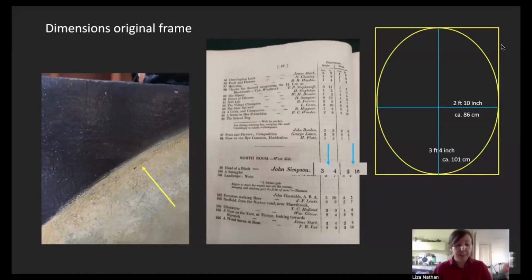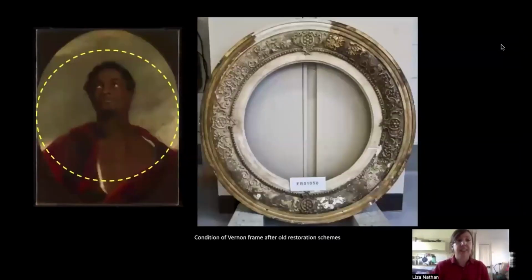Additionally, during the examination of the painting, a gold line was discovered just below the painted spandrel, suggesting that a gilded frame originally bordered this edge. Considering how much the circular frame covered the painting, it is likely that the portrait was originally housed in a non-circular frame. This discovery further prompted a reassessment of the suitability of the then current circular frame. So you can see here how much it's covering the painting.